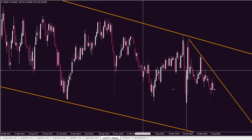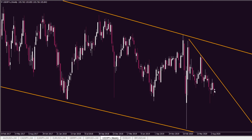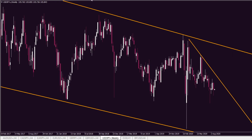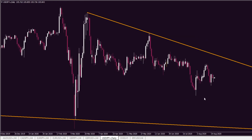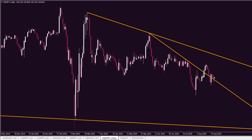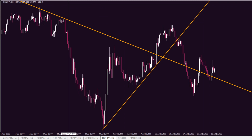This is the weekly, and I would definitely take a buy if we get a break above this point right here, because we're coming from this rejection, then another rejection here, and then another one, so definitely up. Let's see if we can find an entry on the daily. Trend line, bearish move right here, broke the bearish trend line. So I'd be interested in a buy above this point. Let's see if we can get a better entry on the H4. I think I could go for an early entry right here.